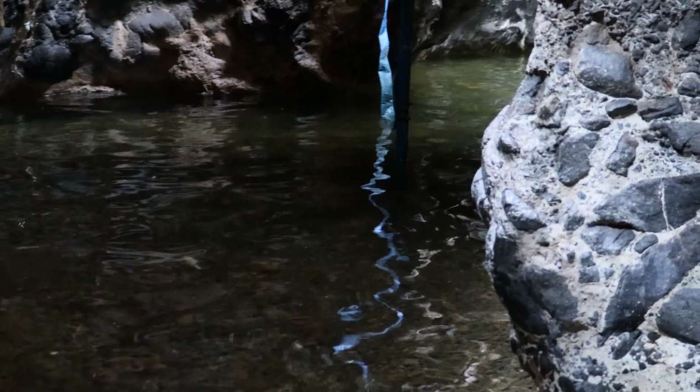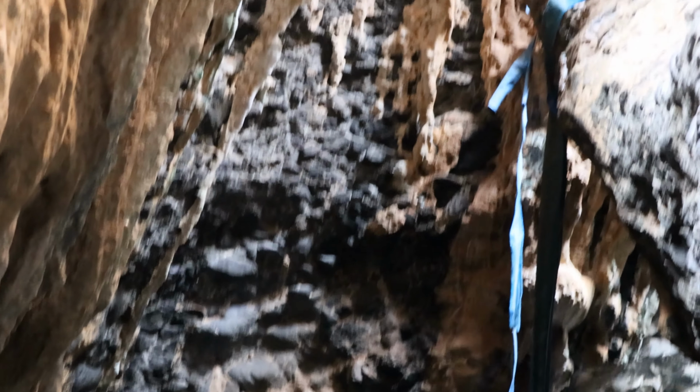A lot of fish here. But we have a smooth ground here. Wow. What a cave.